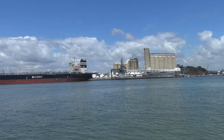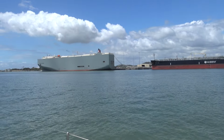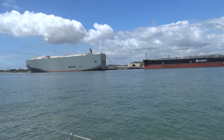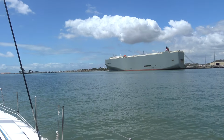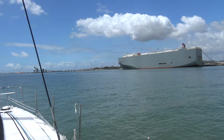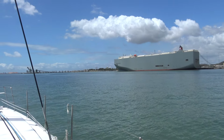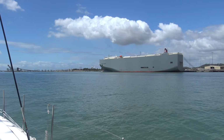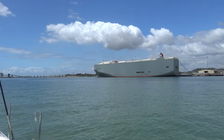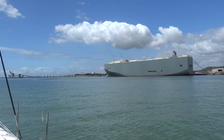Just going past some of the large ships. That one there's a vehicle carrier. I think it's the largest commercial port or shipping port in Queensland. I don't know whether it's the biggest one on the east coast. Probably Newcastle's bigger, but it's up there in the top 5 anyway.